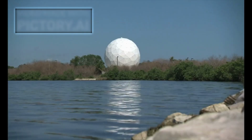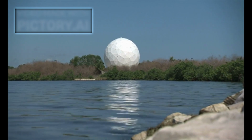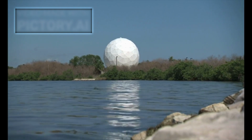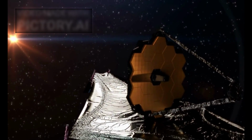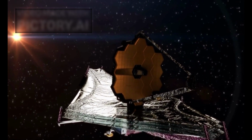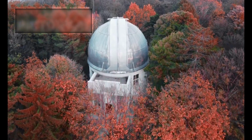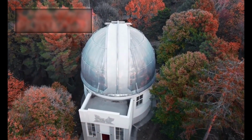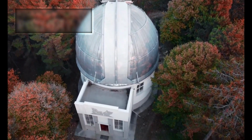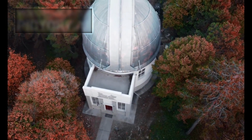From a technological standpoint, JWST's success underscores the value of long-term investment in scientific infrastructure. Its findings have already begun to surpass expectations, offering insights into phenomena once considered beyond the reach of human observation. As additional data are collected and analyzed, it is expected that JWST will continue to reveal new information about planetary systems, stellar evolution, and the conditions necessary for life.